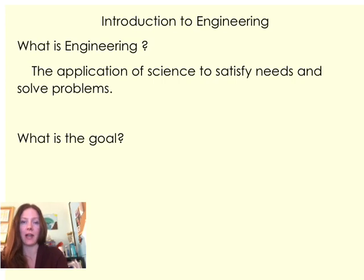So let's look a little closer at engineering. Officially, the definition of engineering is the application of science to satisfy needs and solve problems. So, like I said, science and engineering are very closely related. If you're going to go to school to study engineering, you'd take a lot of science classes, you'd take a lot of math classes. But again, we're really focused on solving particular problems or meeting needs, doing a task easier, faster, cheaper. So the goal of engineering is, ultimately, to make our lives easier.